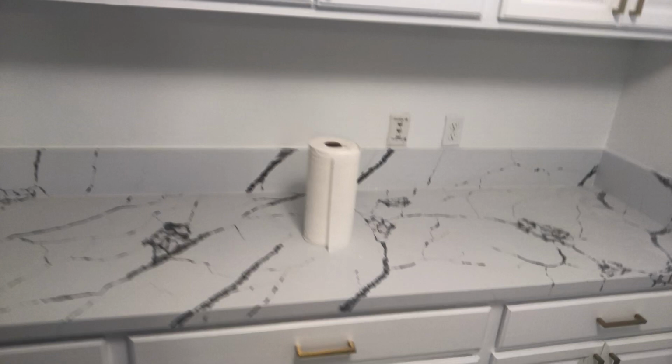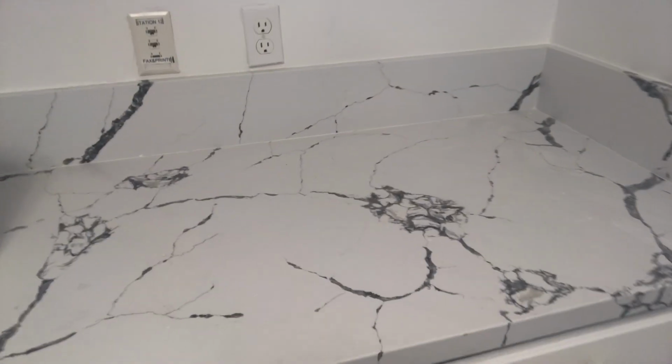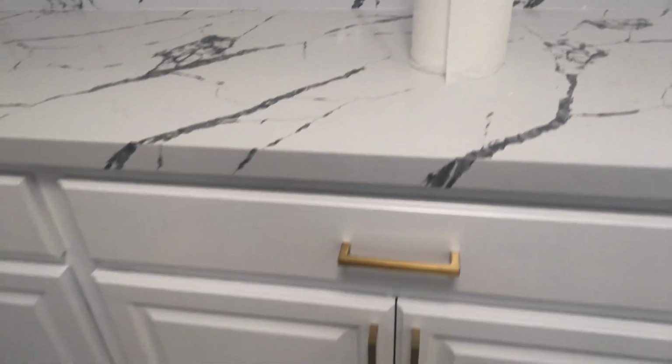Here's the quartz. Been laid. Isn't that beautiful and just very striking? I'm loving the gold knobs and the white cabinetry. Everything's very crisp, very clean. The window's no longer there. The sliding back door is no longer there.